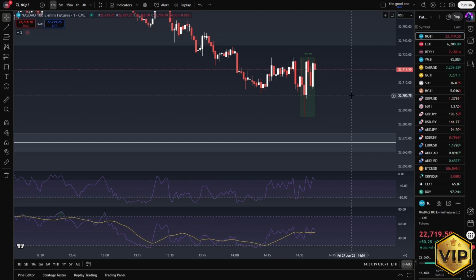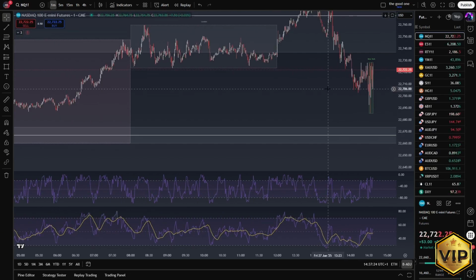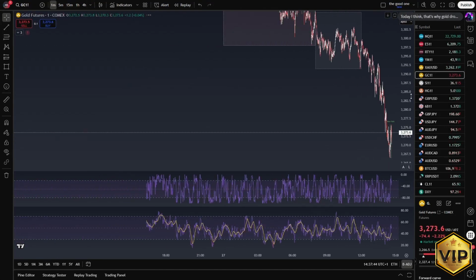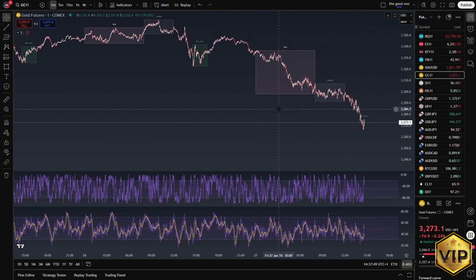US and China signed a tariff deal. Okay. When did they sign that deal? Because I know that they signed a deal a week into the pause, 2 weeks into the pause. Today, I think that's why gold dropped. Yeah, it makes sense. If the world's becoming less scary, which obviously them signing a deal will do, then yeah, gold will drop.